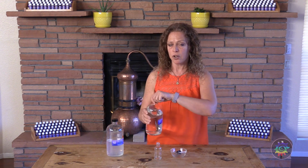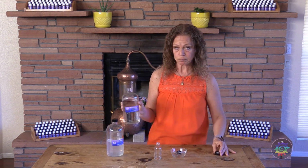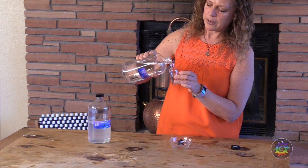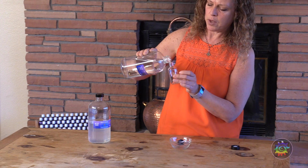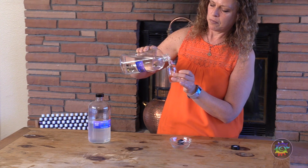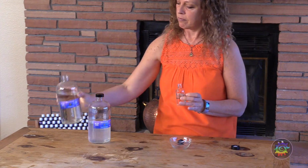So basically, all you do is you take your hydrosol. This is the cinnamon hydrosol, and this is a 2-ounce spray bottle, and I like to use the glass ones. I keep this in the bathroom, and I like the glass ones best. And so I'm going to fill it 50-50. I'm going to fill it halfway with the cinnamon.